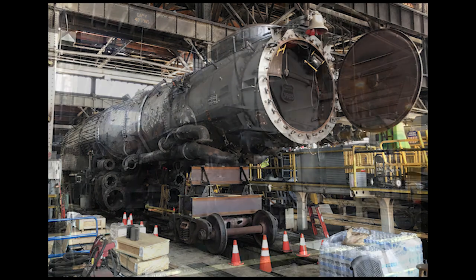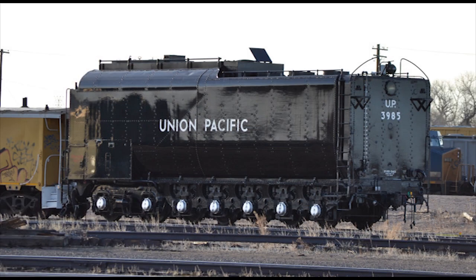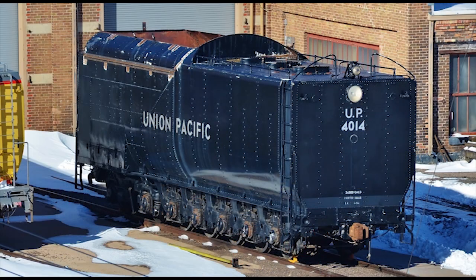In the meantime, the 3985 was placed in storage inside one of the reserved remaining stalls of the old Cheyenne Roundhouse, albeit detached from its tender due to there not being enough room to fit them both. Big Boy 4014 eventually ended up having to borrow the 3985's tender, as there wasn't enough time to have its original tender converted from coal to oil in time for the Golden Spike 150 anniversary.